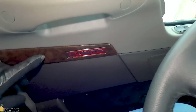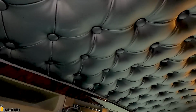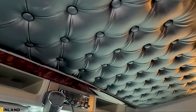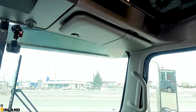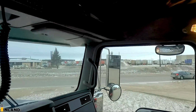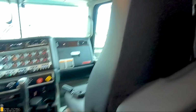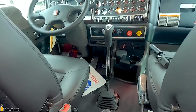It is the diamond VIT interior, so you can see the wood grain dash on there. And then on this one here, we did the black trim panels. So really like the way that turned out. Looks really sharp. Just walk into the bunk here. And while I'm doing that, I will show you the seats.